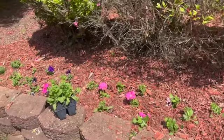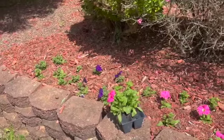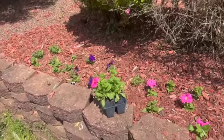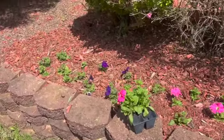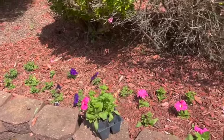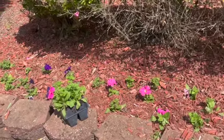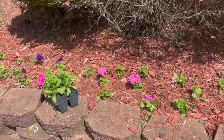But what I'm switching out with today are these petunias. I got these from the favorite greenhouse that I always tell you all about. And I figured these would be really pretty in purple and pink. And so let me explain to you what I'm doing. I'll show you the type of petunias.